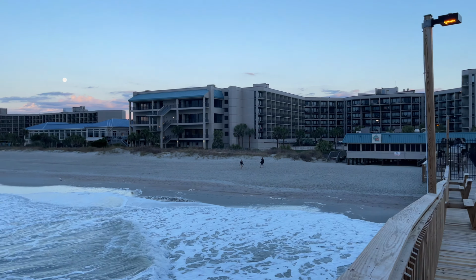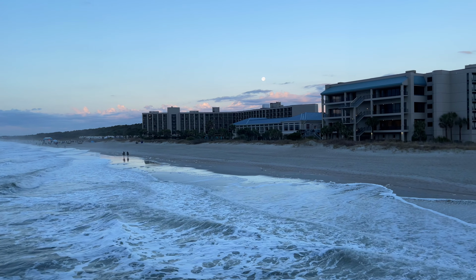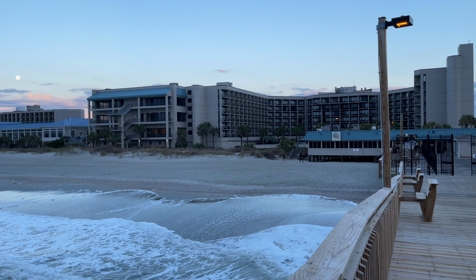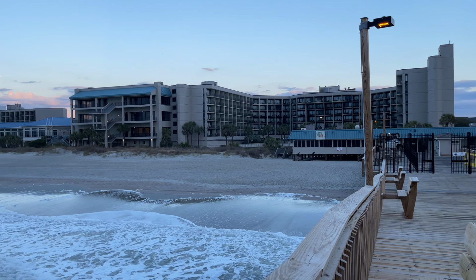And then this other building over here, not the one with the blue top, but the one behind it, I think was called the Palmetto building. But there's a lot more information on the resort than that. That's kind of just general information that I thought was key and important to mention.